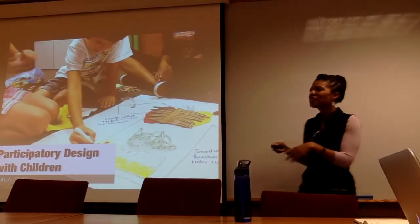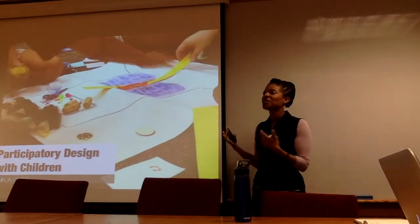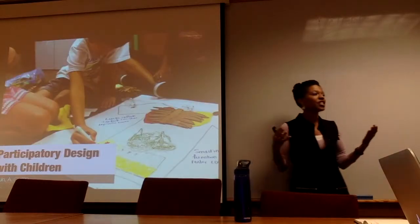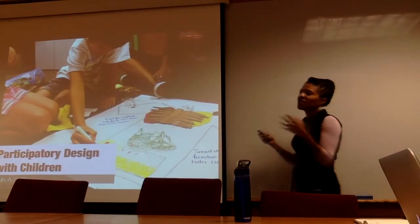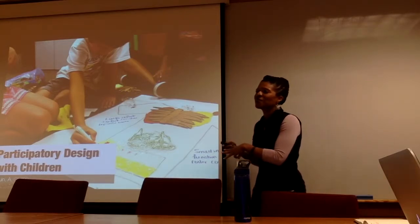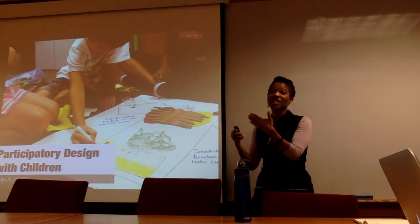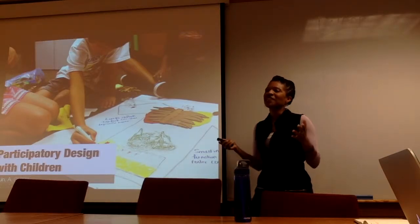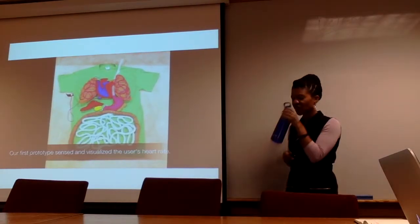We took an iterative process in developing the shirt, doing participatory design in an intergenerational design group with children and adults. We're on our third prototype of the tool. So now I'll show you a video that will tell you more about the different iterations, and you can see BodyViz in action. Our first prototype sensed and visualized the user's heart rate.